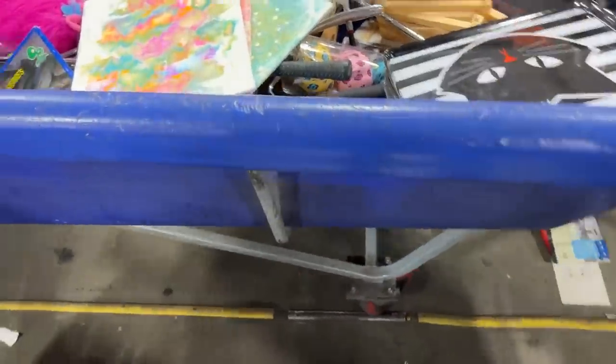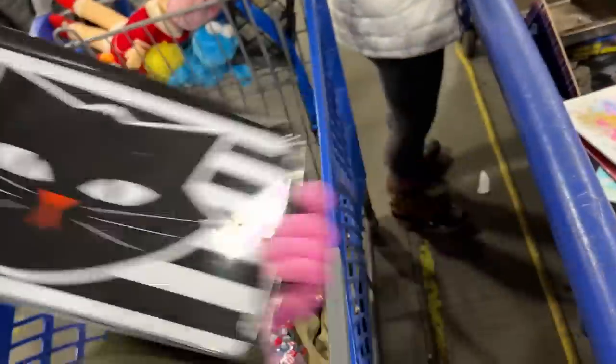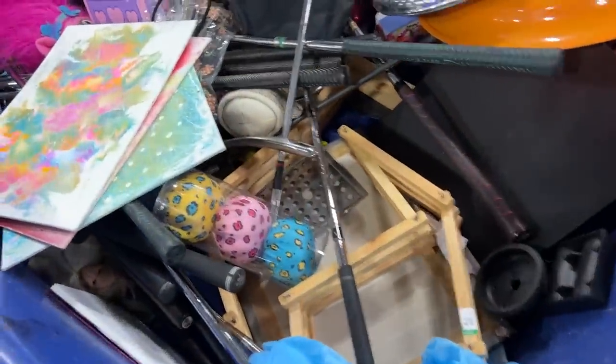Yep, everybody look. Big money. That's cool. I know. It's like a piggy bank. Oh my gosh, that's so cute. What is it over here? A black cat tray. This was $9. Okay, that's going into my cart.